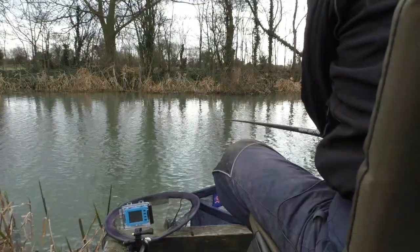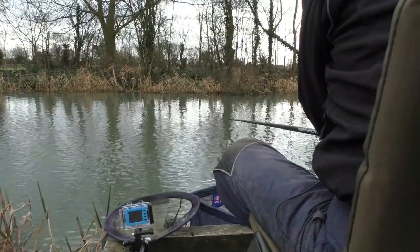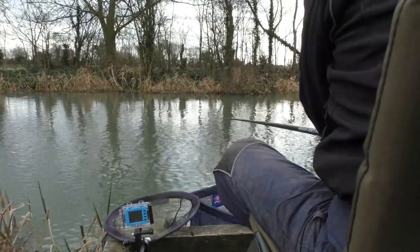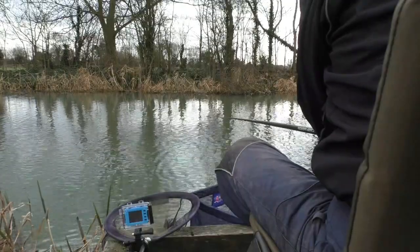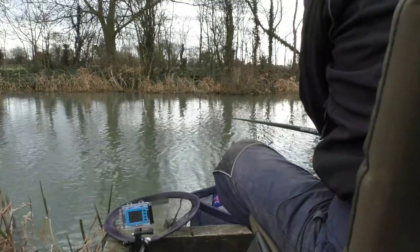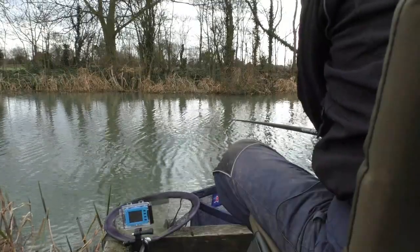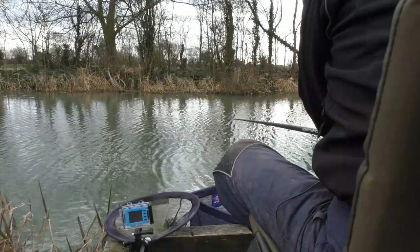So if the fish do come in, it's going to take them a while to pick it up. So it's always best, especially in winter, just to drop your hook bait in to start with and don't feed anything. If you're in a match, see what everybody else is doing. If you notice someone catching, then just watch them for a few minutes and see what they're feeding, see what they're doing, and then just slowly feel your way into it.